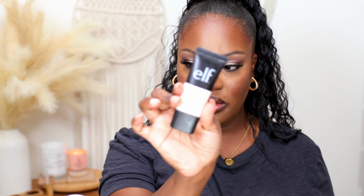Liquid Poreless Putty Primer. It definitely has a soft matte finish. It's not drying on the skin. Everything I use on top of it, it lasts all day. My skin right now looks beautiful, and granted, the primer has something to do with it. This primer is only $10. You can get it from Ulta, Target, in the drugstore, and it is amazing.